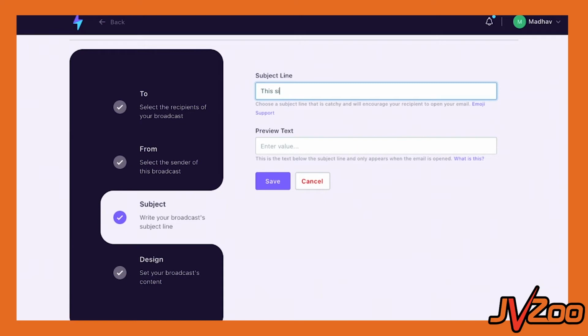This is the most awesome subject line. Okay, this is just an example. You get a tooltip over here that you use a catchy subject line. Now remember that this is AI powered. This account does not have enough data in it, and your new account will also not have it because it only uses account specific information to provide you suggestions. So when the AI is trained enough, you'll start getting suggestions over here based on what has actually worked for you in the past and what works well, and the AI will suggest subject lines to you.